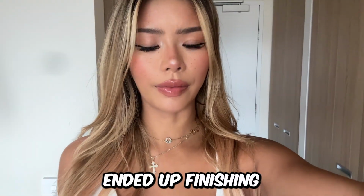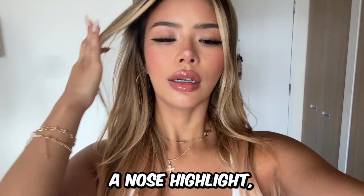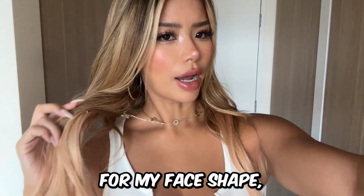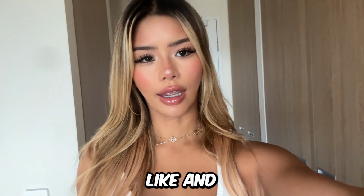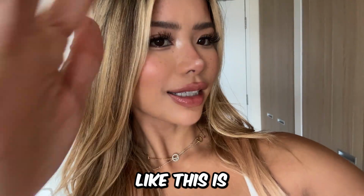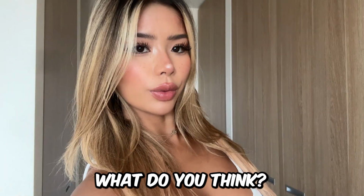I actually ended up adding a bit more to the makeup look. I just added my usual egg yolk out and literally a nose highlight. And I feel like this just looks so much better in terms of my face shape, my facial features. I just feel like it's more doll-like, and yeah, I don't know. I just feel like this is a lot cuter for me and it suits me better. What do you think?